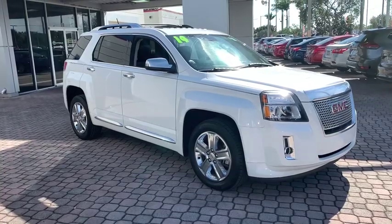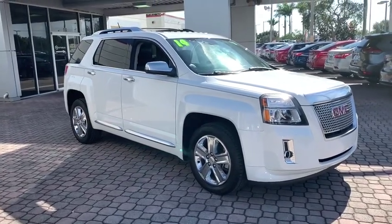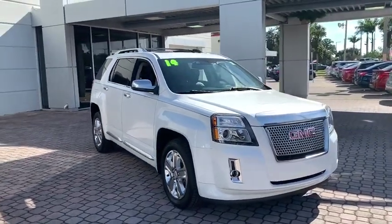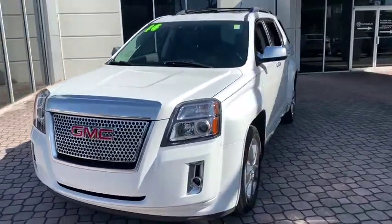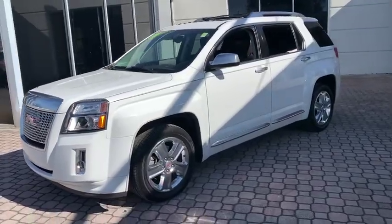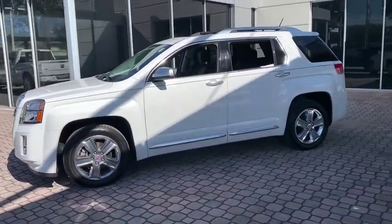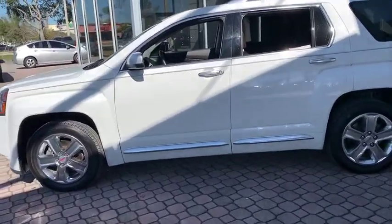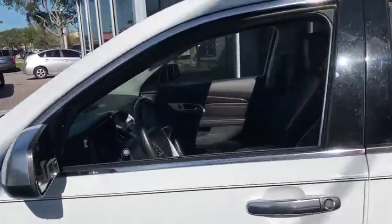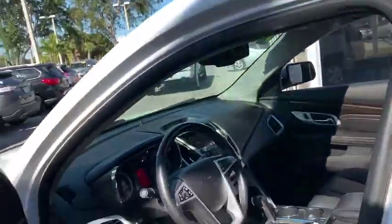Stop by and take a look at the 2014 GMC Terrain. The GMC Terrain combines the benefits of a crossover with the style and functionality of an SUV. Terrain offers uncompromised capability, a balanced stance, and a commanding view of the road, letting occupants enjoy a confident driving experience. And an EPA estimated 32 highway MPG is not bad either.